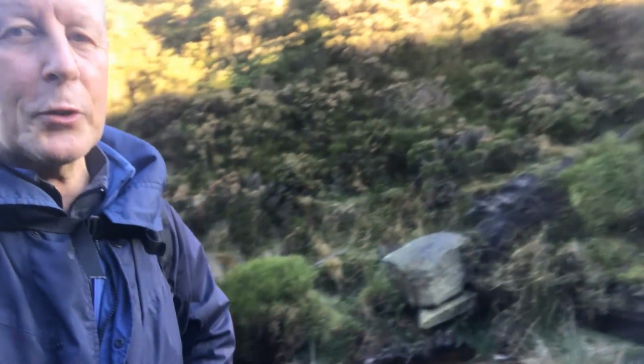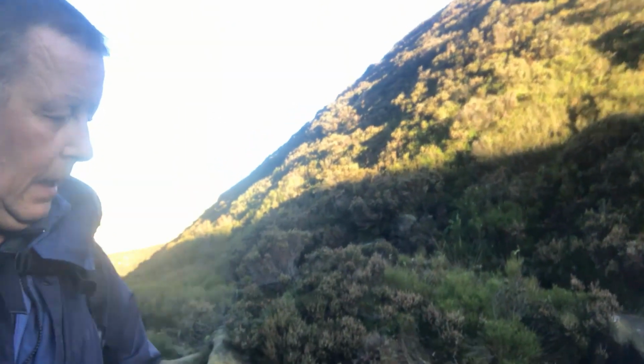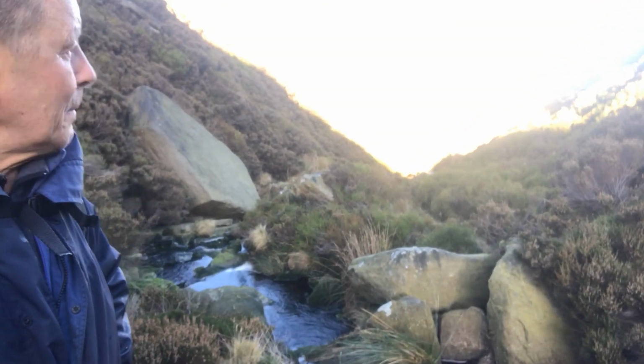Okay, I've dropped down the bank. I'm in middle Black Clough, and it's very pleasant. It's a beautiful little stream. There is a little bit of a track.